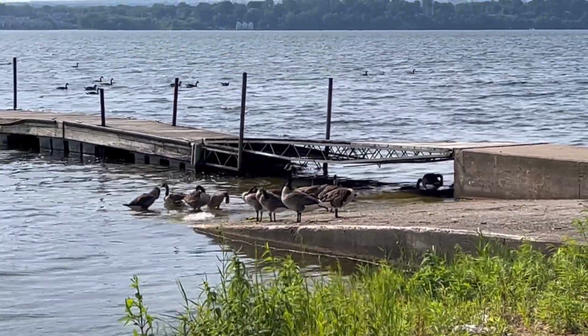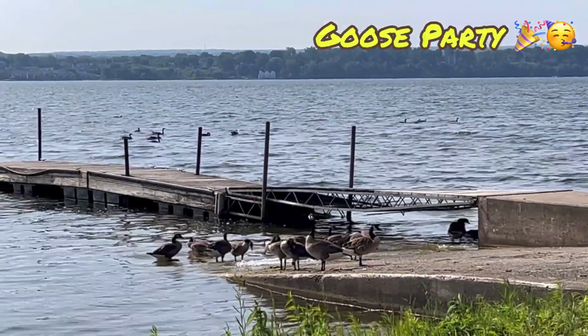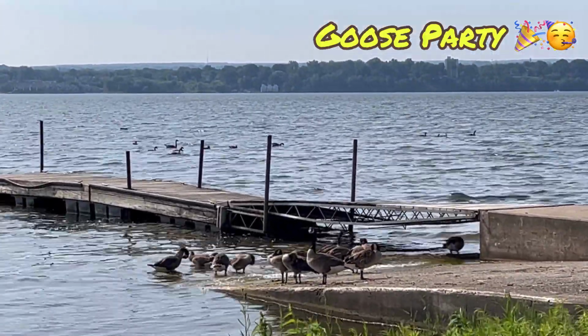Here's the first of probably multiple goose parties that we'll be seeing along this trail. It's just a lot of geese, and they're a lot of fun to film.